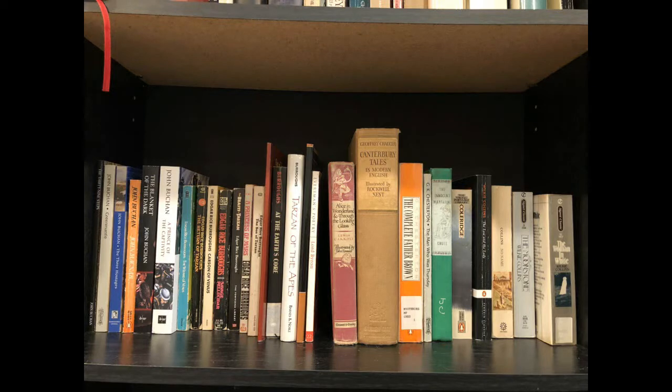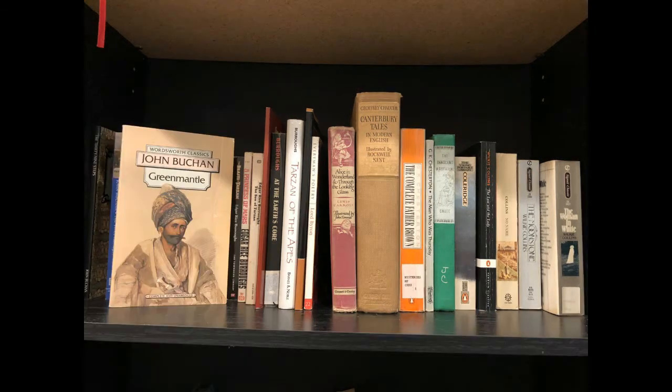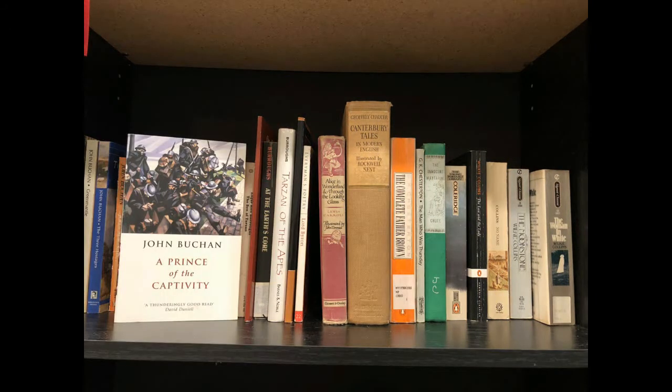Then on our next shelf, we have some John Buchan books. The 39 Steps, Green Mantle, The Three Hostages, John McNab, The Blanket of the Dark, A Prince of the Captivity.